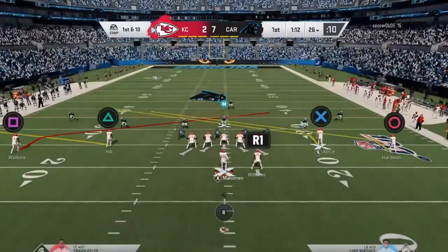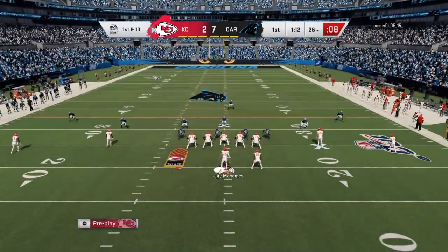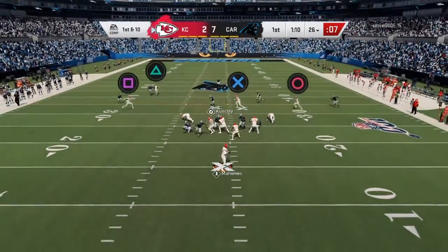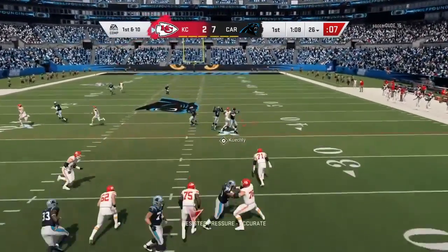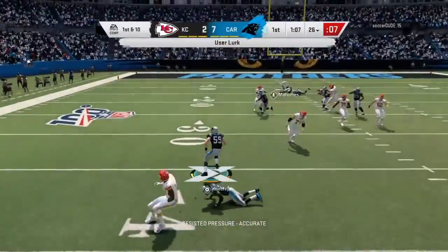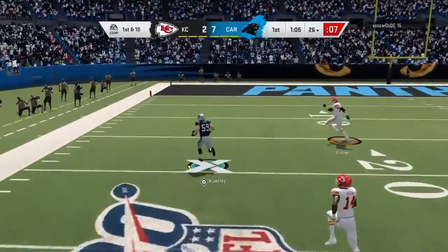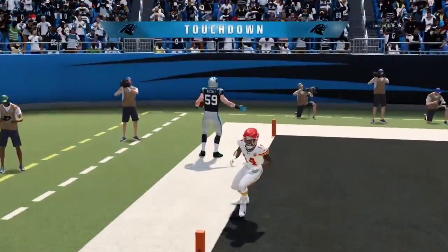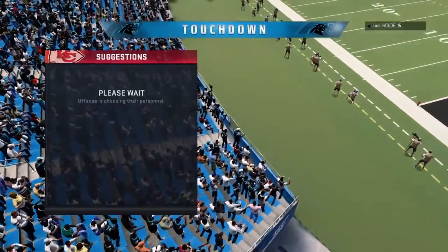And now here comes Kansas City. And following the interception, just any interception, are you a little bit more cautious when you start that next drive, or no, you just throw that out there? Into double coverage, and it's intercepted. It's the Pro Bowler Luke Kuechly that picks it. And he will score. Touchdown, Panthers.